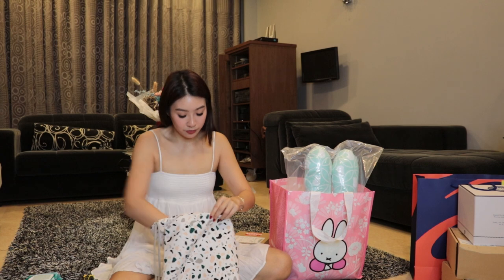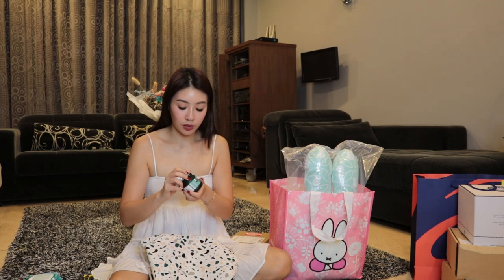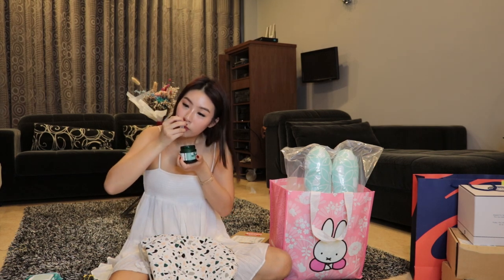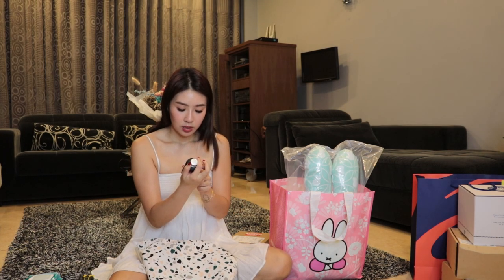And then we have, what's this? Breathe Massage Melt. Oh, this is a gel cream for massage. Ooh! It smells so good! And then we have the Shine On Hair and Body Oil.